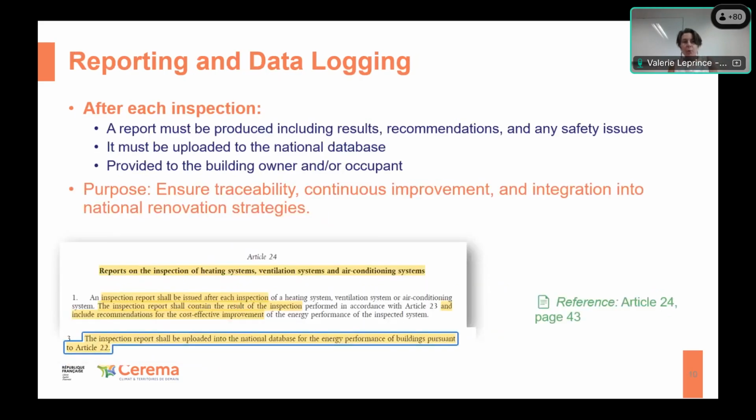So this is a huge thing to work on in countries. It's also mandatory to actually record the inspection data. So a report must be produced after each inspection and must be uploaded in a national database. That's to ensure the traceability, the continuous improvement and integration into national renovation strategy. So this is also kind of a big thing to set up. Not only the inspection is mandatory, but the recording and the reporting of those inspections needs to be done at national level.